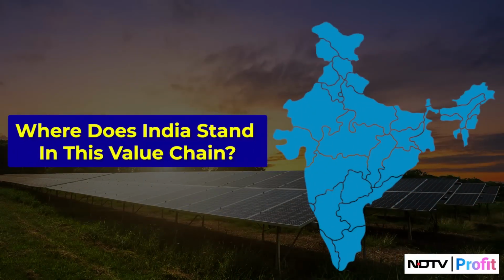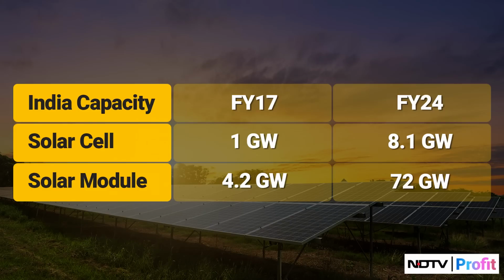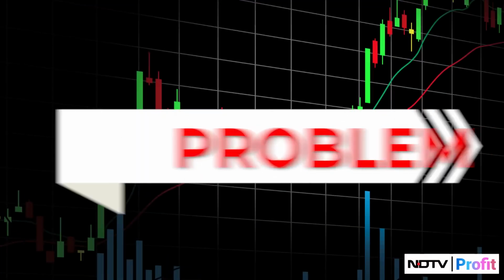So where does India stand in this value chain? Well, currently we are limited to producing only solar modules and cells. The growth here has been massive. India's solar module and cell capacity has grown significantly at a 60% and 40% compounded annual growth rate respectively over FY17 to FY24. But there is a problem.